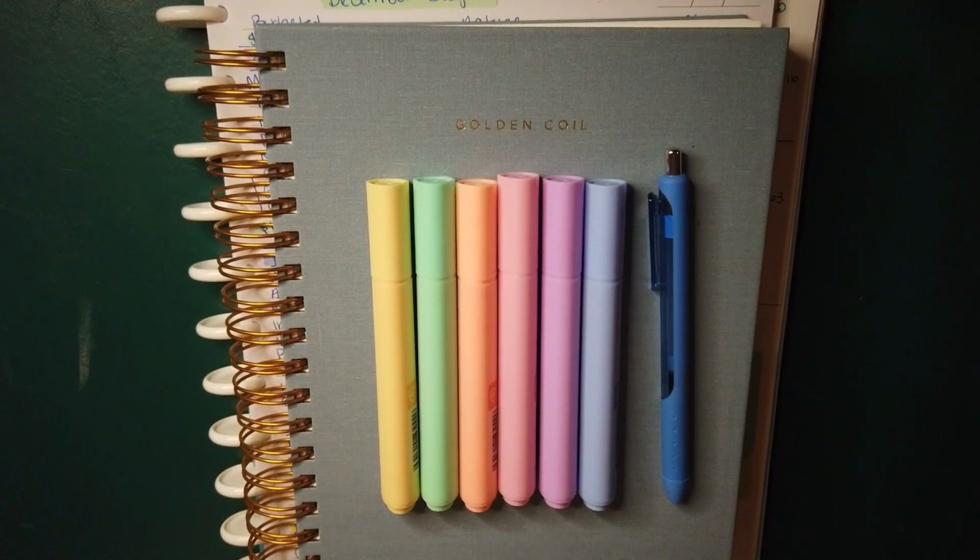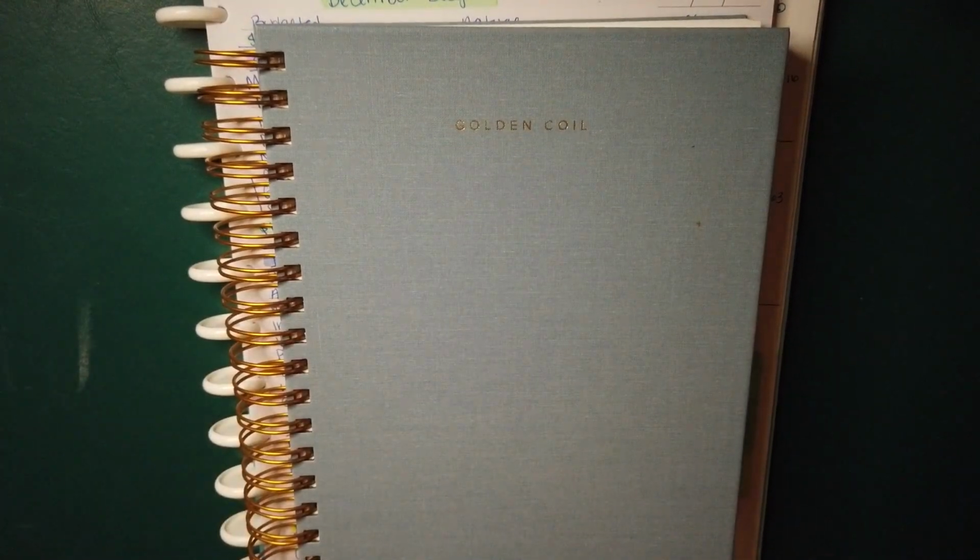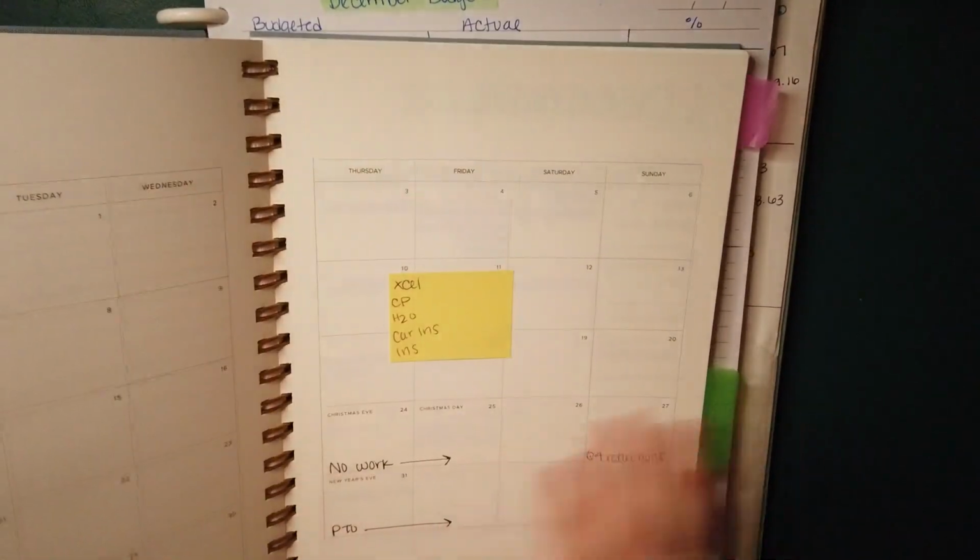So I actually thought I was filming and filled out my sheet and everything, but realized I forgot to hit record. So we're going to be looking at my paper budget that I've already filled out, but we'll still talk through each line item as we go. So let's just go ahead and jump right on into it. We're going to start with my calendar view.